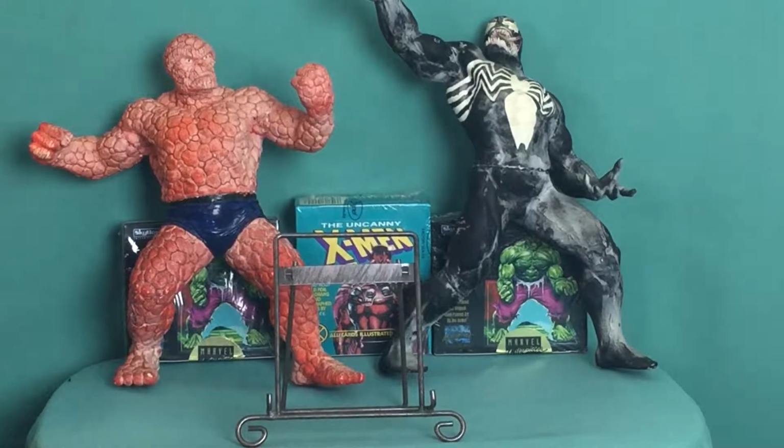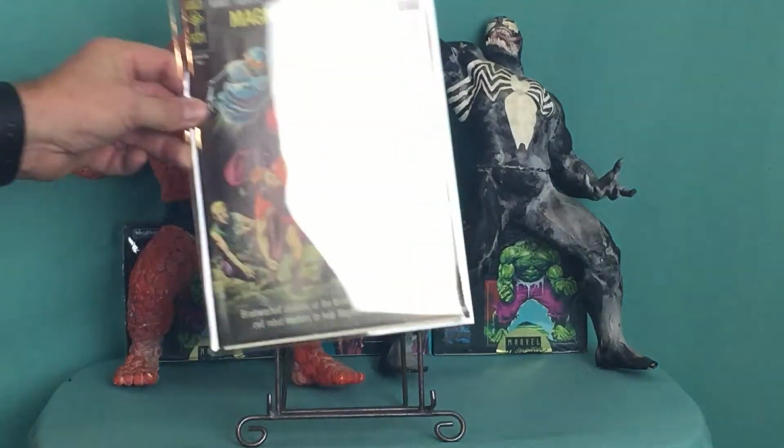These are some books that I did trades for. These are some big books and don't really fit in any continuity. These are some early Gold Key, really fantastic condition books for 12 centers.